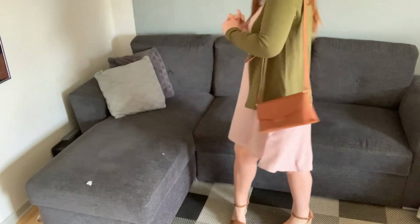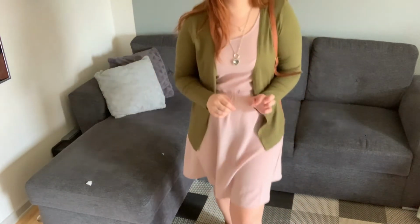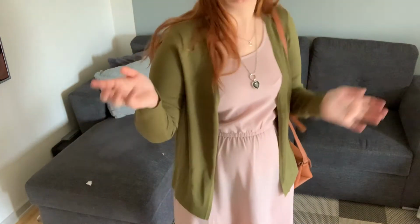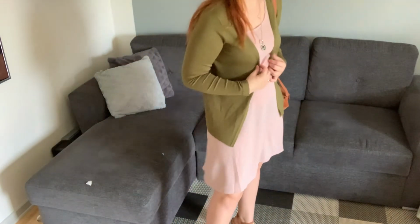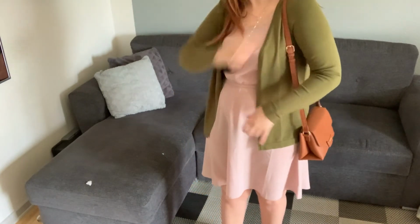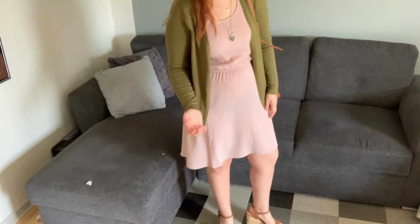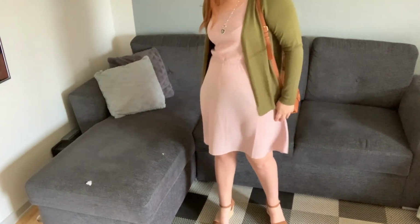So yeah, the dress is a bit flowy. This is more of a business look also, because the colors are not too in your face. It's not casual, but it's in between. I would go to work in this if I were in an office or some sort.